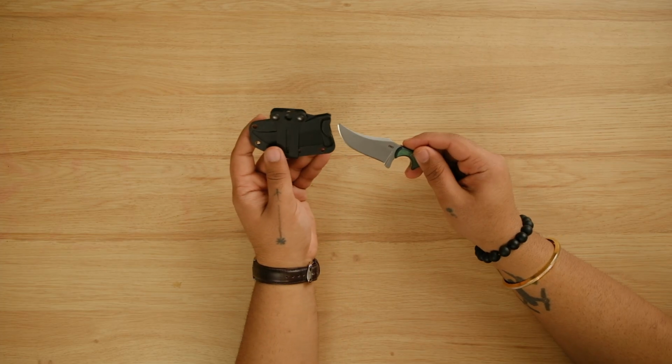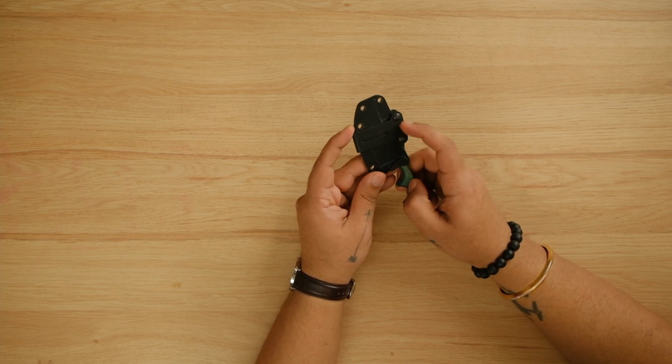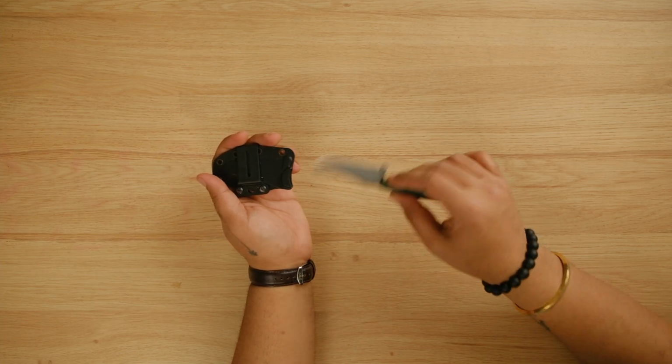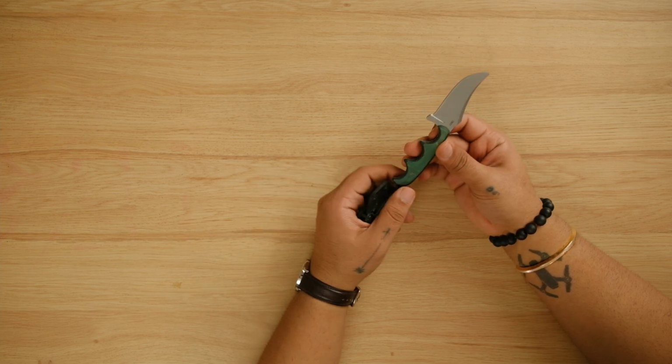It comes with this sheath, so you can put it over here and use it as a necklace knife, or you can also use this one. It also comes with this one, so you can put it on your belt buckle at the back. Very easy to deploy this knife. Just pull it out and do all the things. I have used it in camping. I have used it to cut fruits, cut vegetables and things like that.